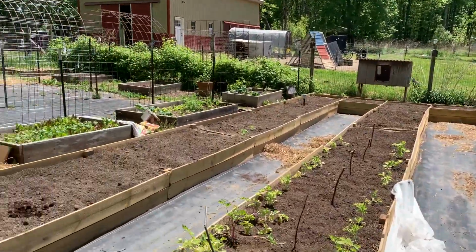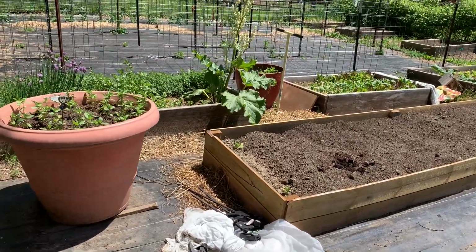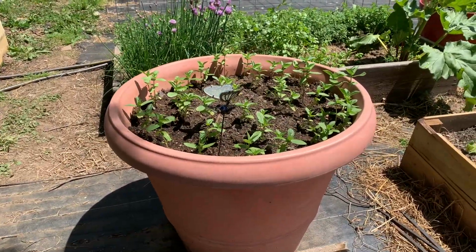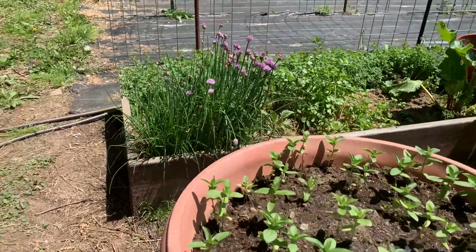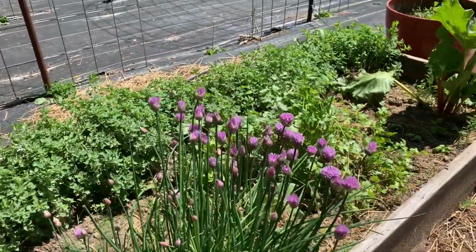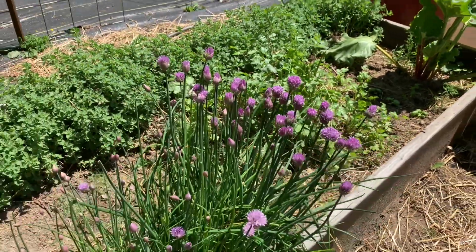All right, now I got brave. Now the weather is supposed to be great from here on out. No frost in the future. So I went ahead and planted my zinnias in this huge pot. My chives are doing beautifully.